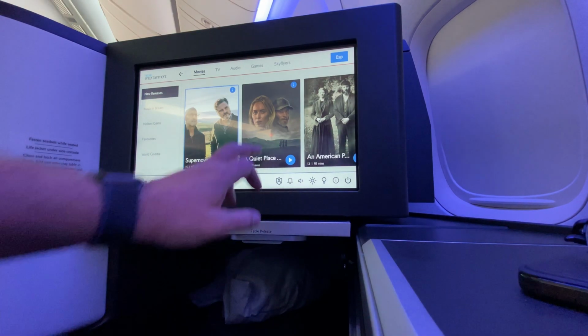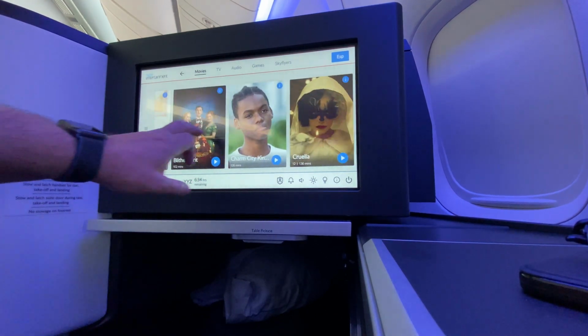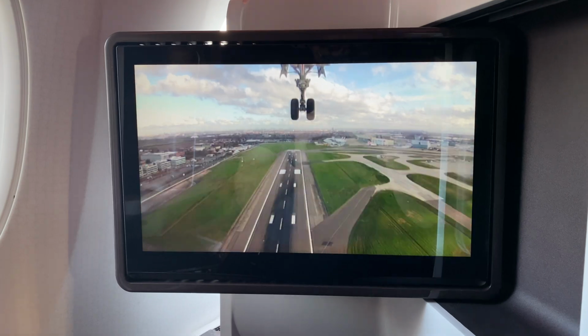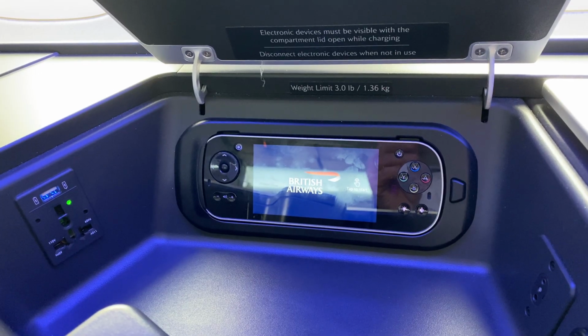Both airlines have large entertainment screens on their newer aircraft. The systems feature a range of movies and box sets. The Virgin system features external cameras so you can watch the takeoff and landing. There are power sockets and USB ports at each seat.